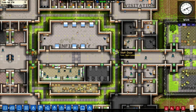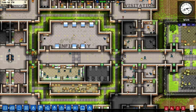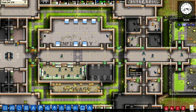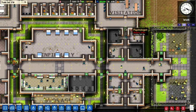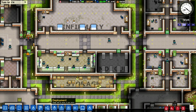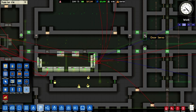Although we might want door servos on these doors, just for the visitors. Or we could have door servos on these doors, and then the door servo for those doors could be in the visitation room. So that... yes, that's a good idea, Brain. Or we could cordon off that little area and have it in there. That would make use of this stupid area that doesn't actually have a purpose yet. Have we connected those up to those? No, we haven't. So utilities, connect, here, here.